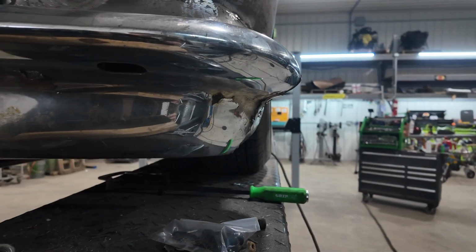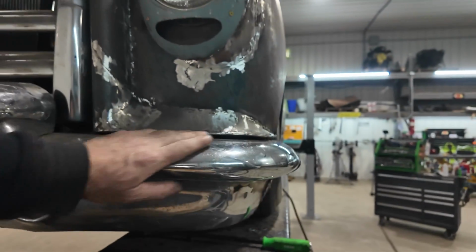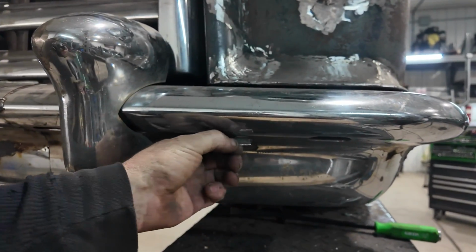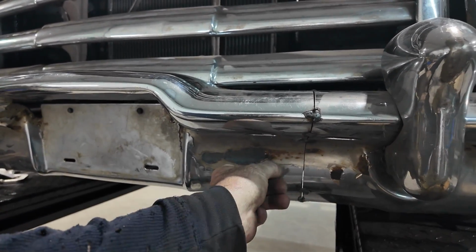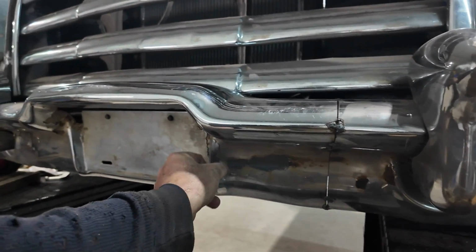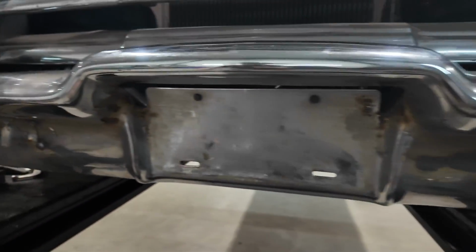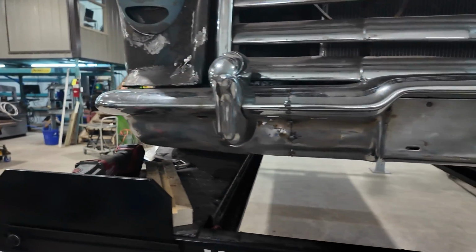This side's nice. I mean, there's a little tomfoolery in there, but a lot of this chrome is just peeling right off. So I'm thinking if I blitz it with my laser, it might screw the chrome up enough that we can work with it and body work it or do something. That's kind of the plan.